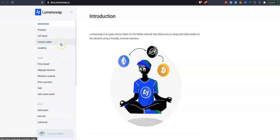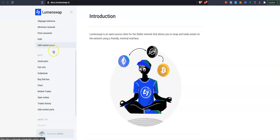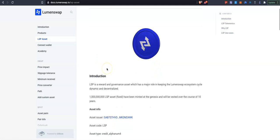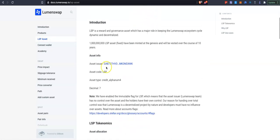Again, this will allow you, if you want to come here, to go through all of the different pages and read all of the different information. I'm going to go onto the LSP asset. This is the Lumenswap token and the native asset of the protocol. It's got 1 billion tokens, and this is fixed.